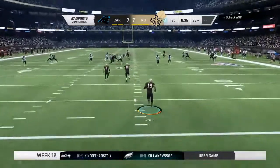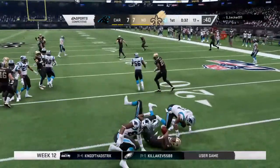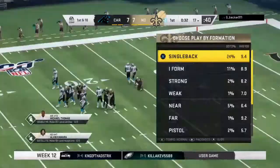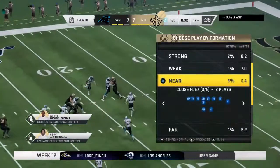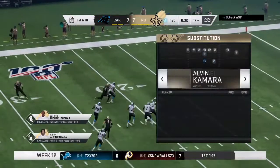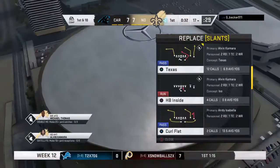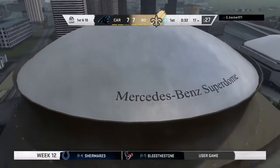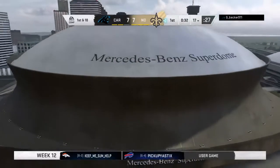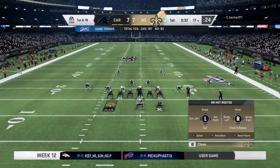This will be taken to the back of the end zone. And he will be brought down here at about the 17-yard line. Getting set for their next drive, the New Orleans offense.